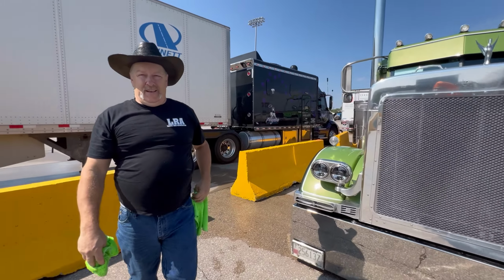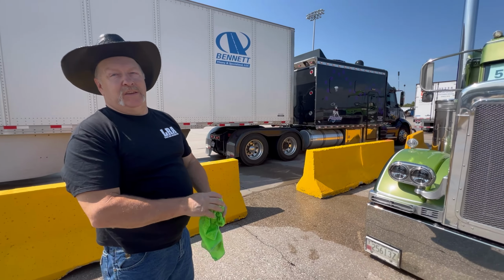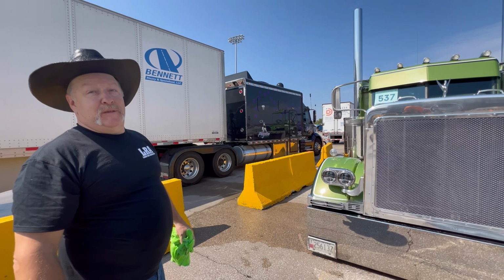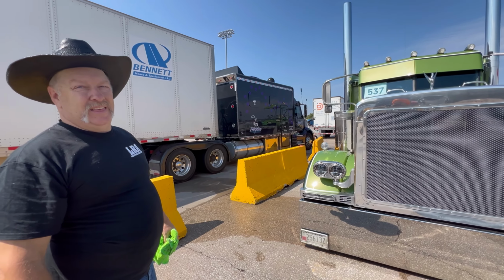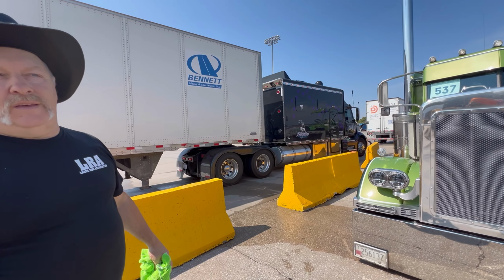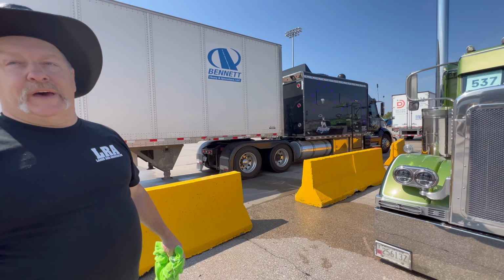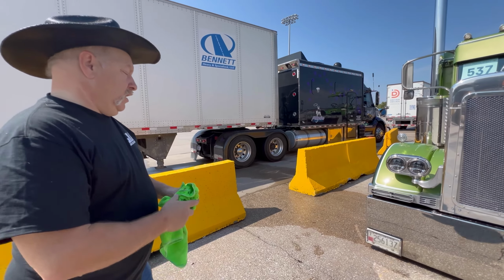How you doing? Tell me something about your truck. It's an '07 379 Peterbilt with over 2 million miles on it. 2 million miles? Yes. Wow. And what about the motor? Caterpillar. How many horses? To the ground, a little over 1,000. Oh, wow. Can we see under the hood? Yeah, if you don't mind.